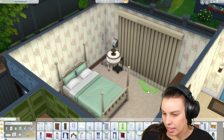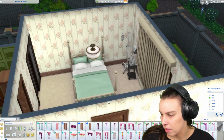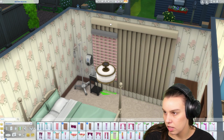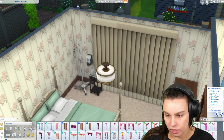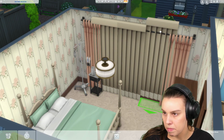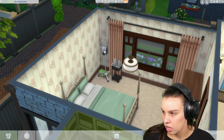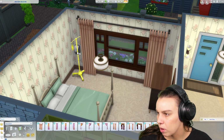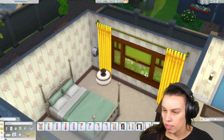I love these blinds. Everyone's had these blinds or has these blinds. Seeing if there's any other different ones we can have. Maybe for this house, we can have these blinds. And we had this medical equipment in the last house, but I don't think we need medical equipment in all the houses, just because different people have different needs.